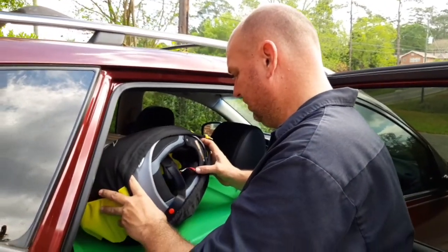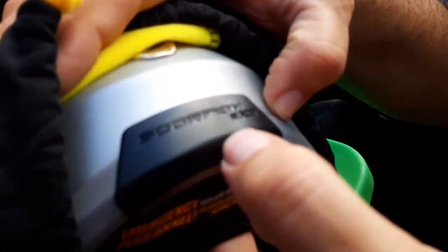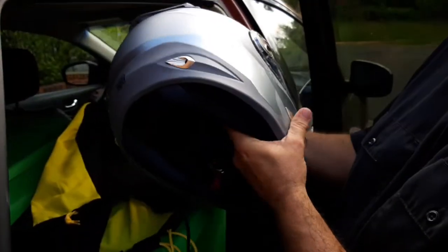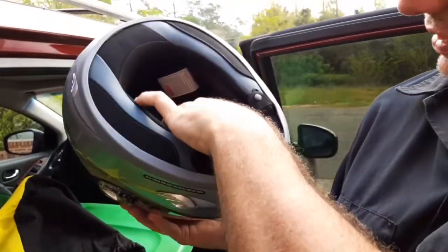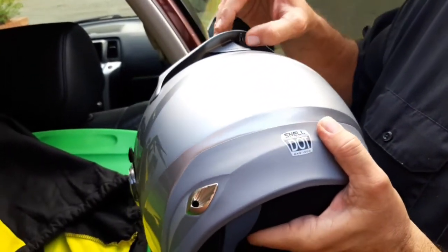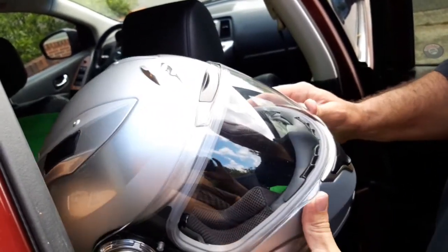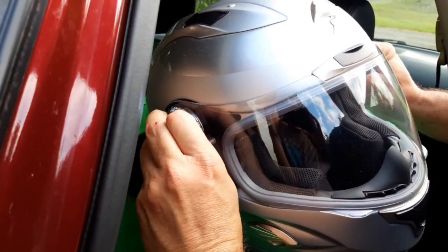Hey, this is nice. This is real nice. Let's see. Scorpion. Let's unveil it. Oh man. Wow. Now that's a very nice piece. Doesn't look like it's been used at all. You can tell this is a very nice helmet too. Open and closing for breathability in the back. Nope, I think it locks too. So I'm gonna figure out how that works. That's a nice score right there.